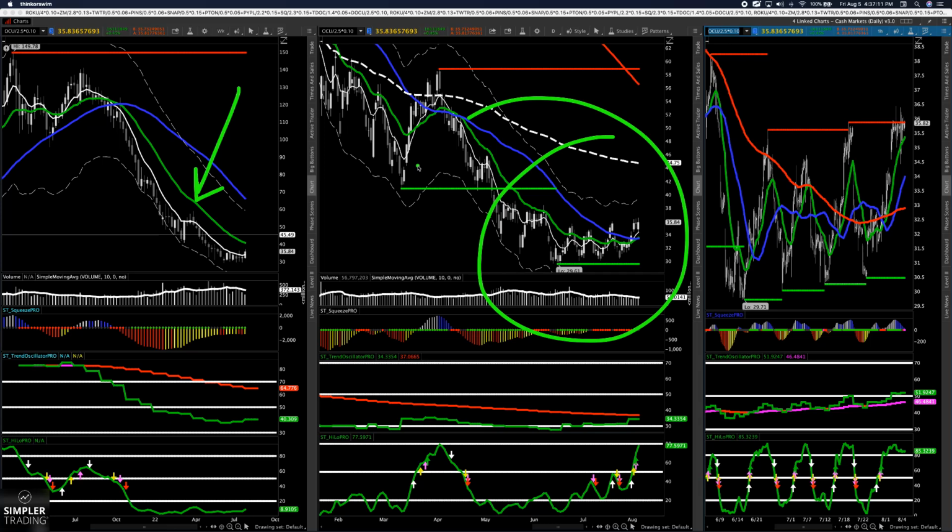And I like playing it asymmetrically through out of the money calls, a month out, risk the debit paid, take the money off when you hit a double or a triple. That's what I'm looking for.